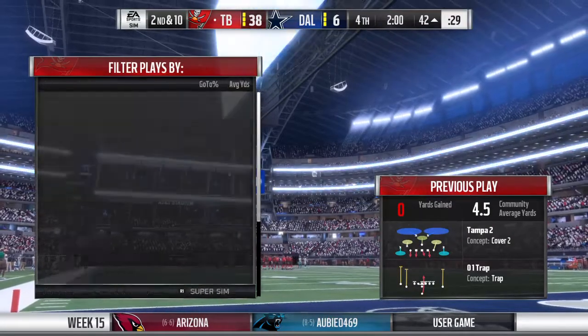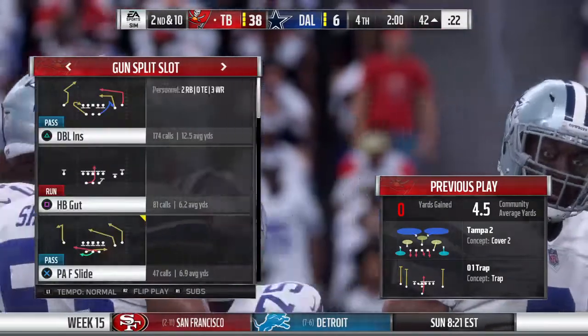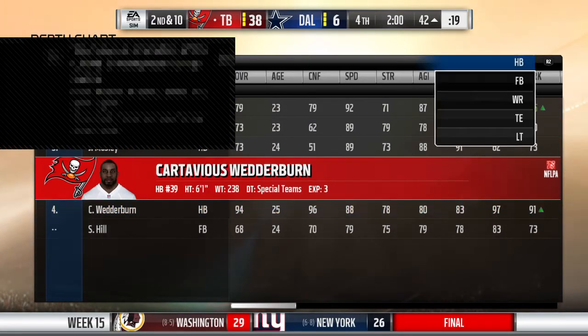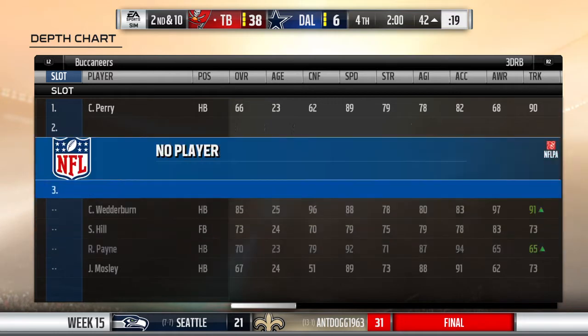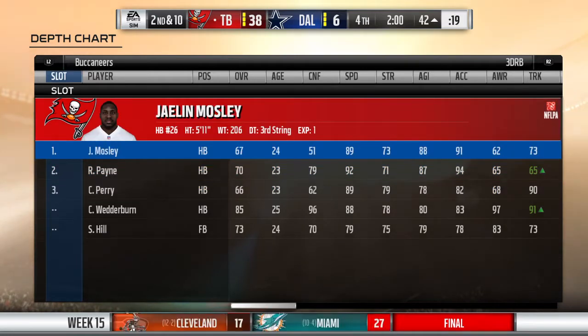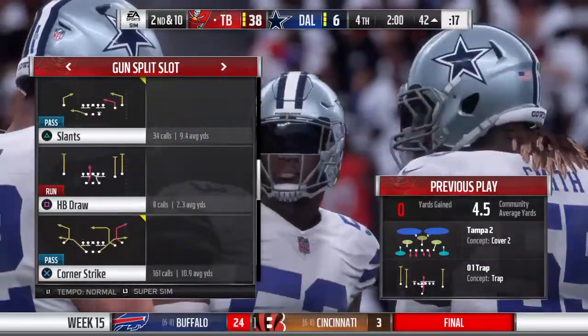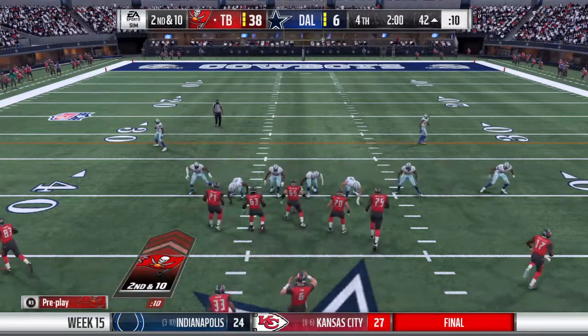So it's Buccaneer football as we welcome you back. They've got a 2nd down now as they look to salt this one away. The fumble, but they're able to maintain possession. Now it's 2nd down.